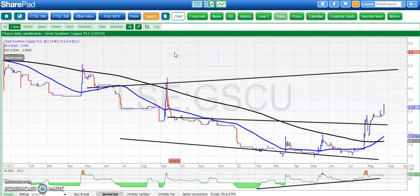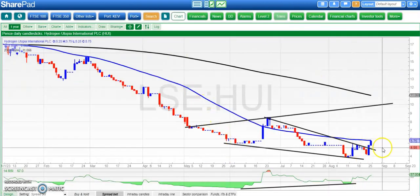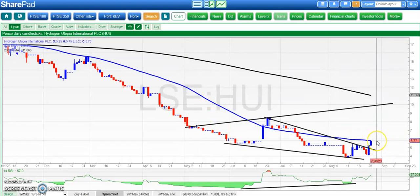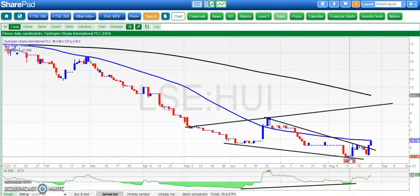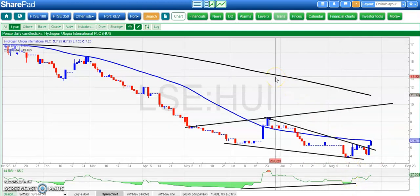Moving on to a stock which I covered during the week, and it's back again on the basis that it had a good close, opened at the low, closed at the high on Friday. We're looking for HUI just to break back above the 50-day moving average around 5 3/4 pence, or just maybe call it 6 to be safe. Above 6, looking for 10, which is the top of that broadening triangle from back in May. And once again, bullish divergence in force with the lower August lows, higher RSI low there back earlier in the month.